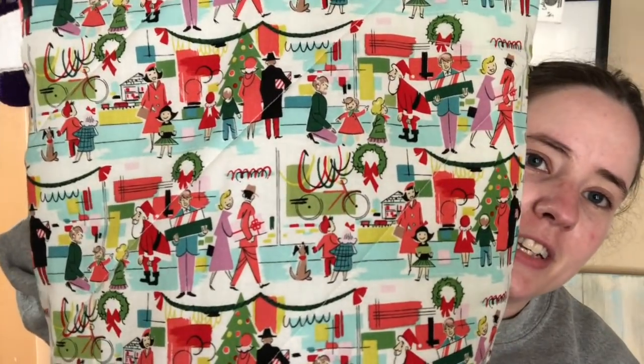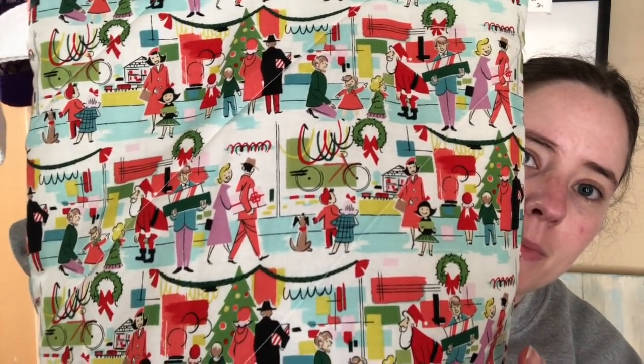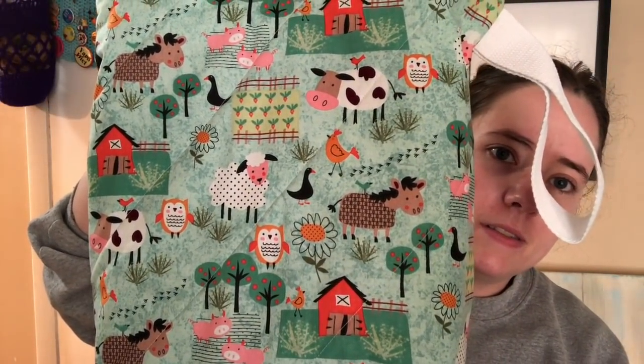And then there's two, I think, of this one. Really cute vintage looking, like Christmas shopping. People out Christmas shopping. Oh, that was so cute. And then there's three of this print. It is a farm print. Super cute. There are three of this print.